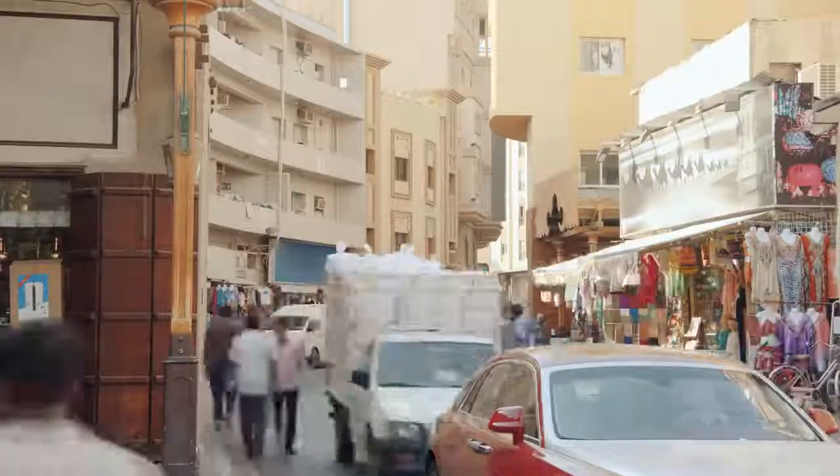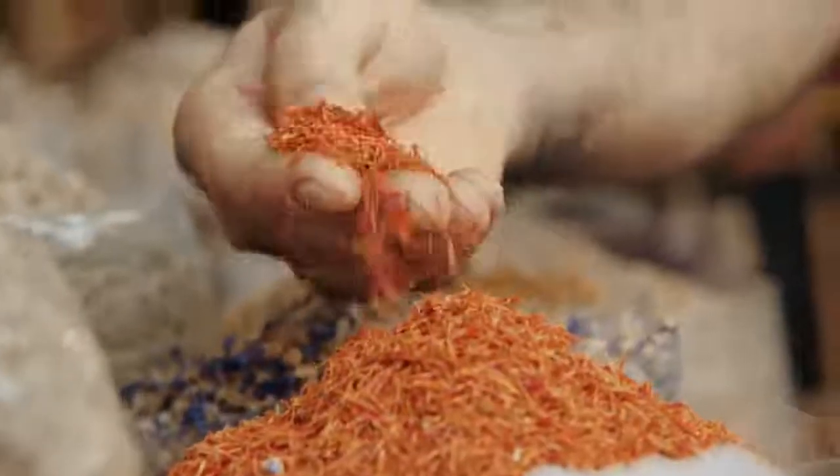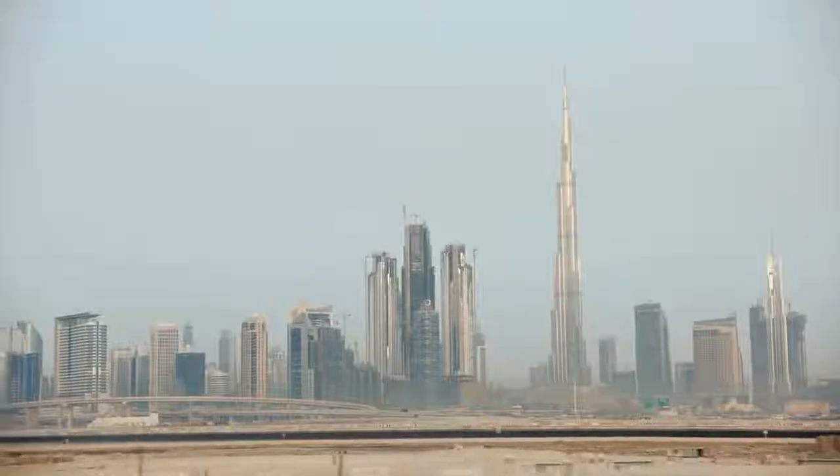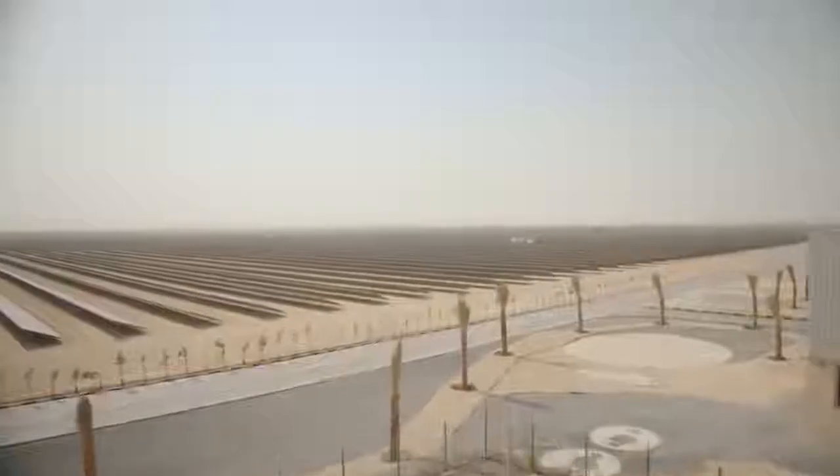The United Arab Emirates is located in the Arabian Peninsula, and it's very rich with fossil fuel, but also very rich with sun energy. If you want to generate solar power, this is the best place to be.